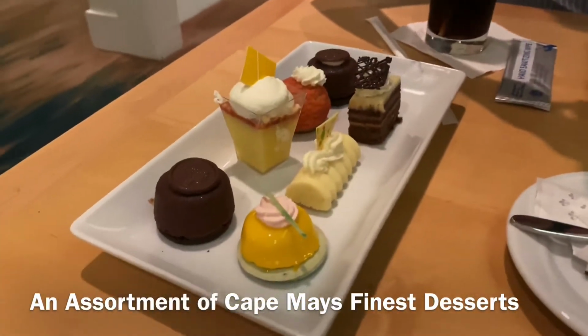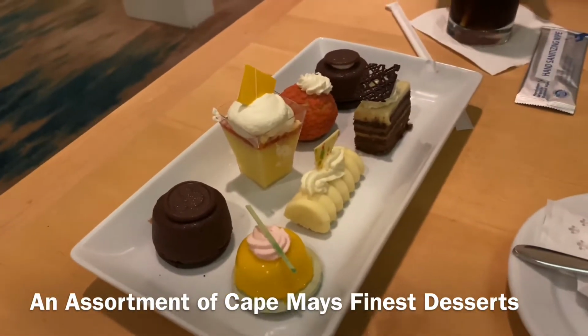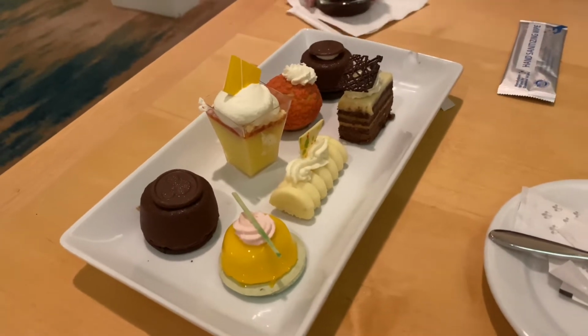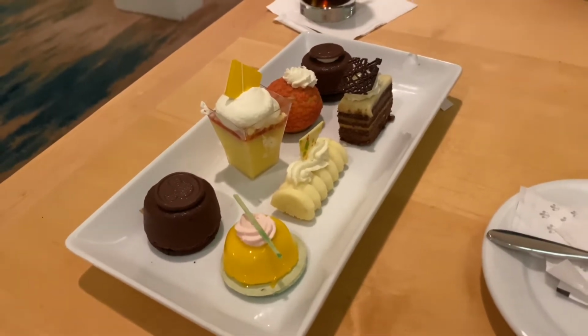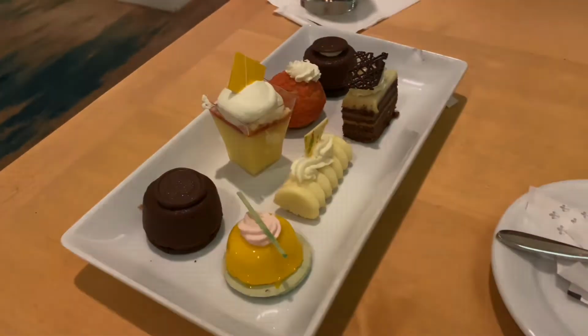And these are the desserts. So it looks like we got a selection of the desserts that were here at the buffet last time. The only one that I know I'm kind of missing, not seeing it here, is the worms and dirt, because that was a pretty cool one.